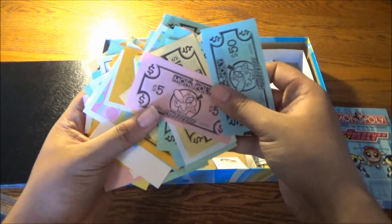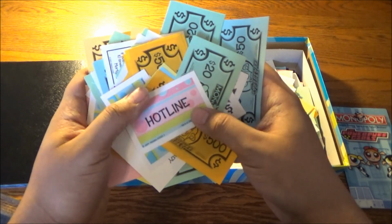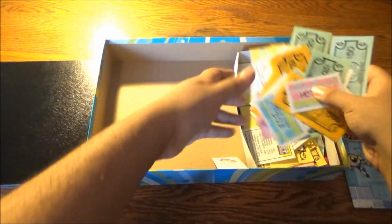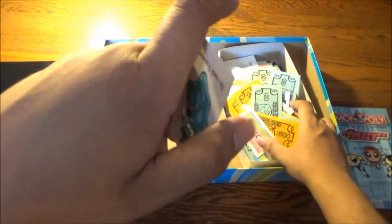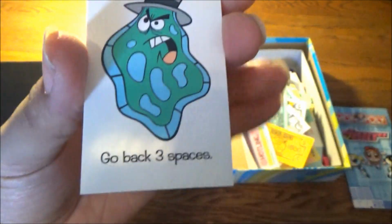But anyway, this is all of your Townsville money right here. Color-coded. $5, $50, $500, $20, $1 single dollar. This is one of your hotline cards. This alongside the Forces of Evil cards. Definitely add a couple of clever twists and turns to gameplay here.